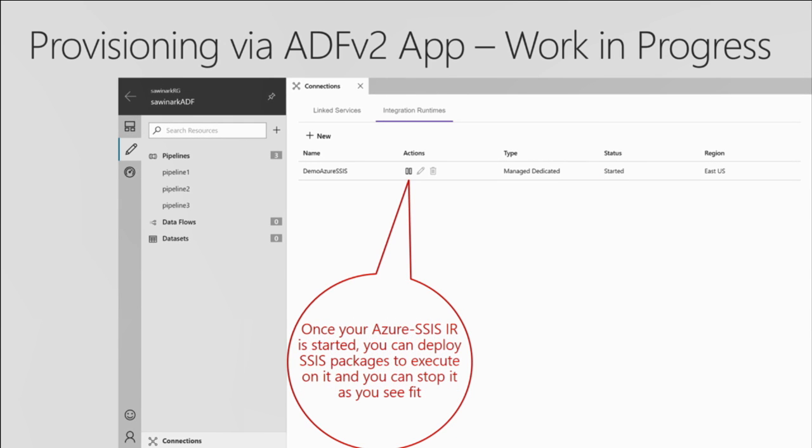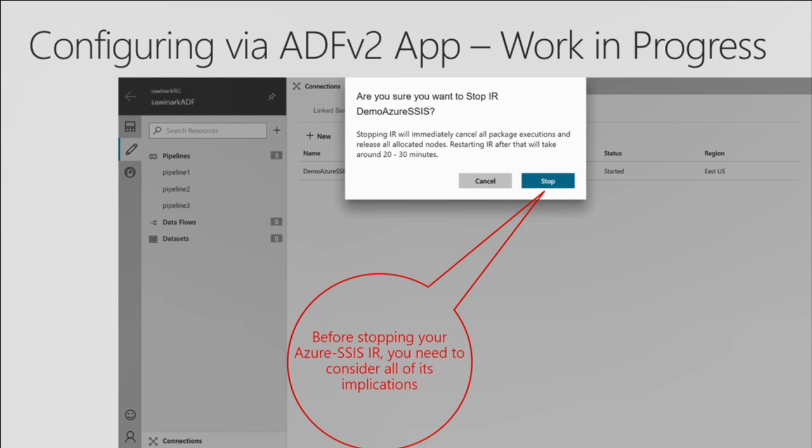When it's ready, the status will be started. When it's started, essentially it's ready for you to deploy packages to it and execute packages on it. And if you finish running your packages and you want to stop it, you can just click on the stop button whenever you want. When you stop it, we will warn you that any packages that are still running will be automatically canceled. And then restarting it will take another 10 or 20 minutes.